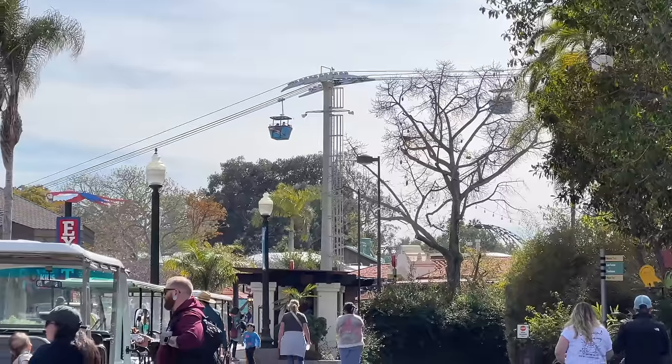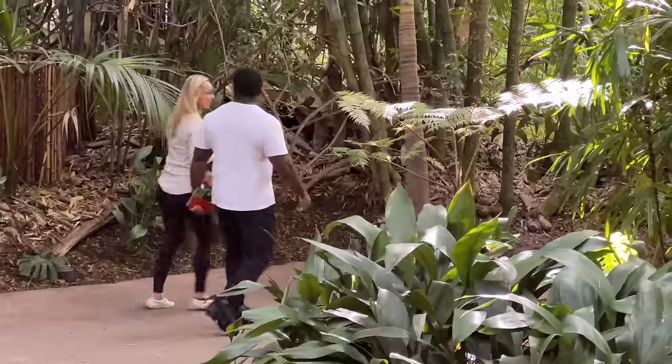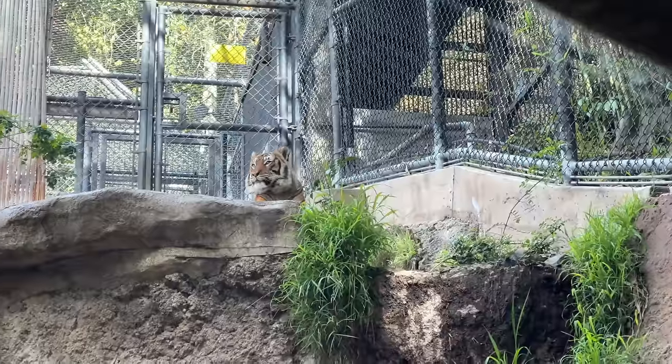We've made it to the San Diego Zoo. It is $69 per ticket, but if you go online, you can find out ways to get savings. I'm a veteran, so I got 10% off, $63 per ticket, but still, let's go check out the zoo. It may be high in price, but it is definitely one of the best zoos in the country, as you will see when we go around.